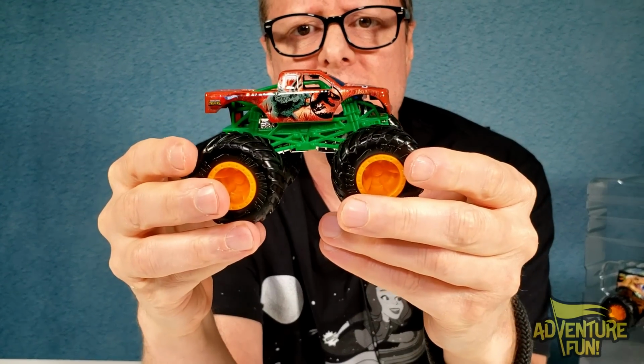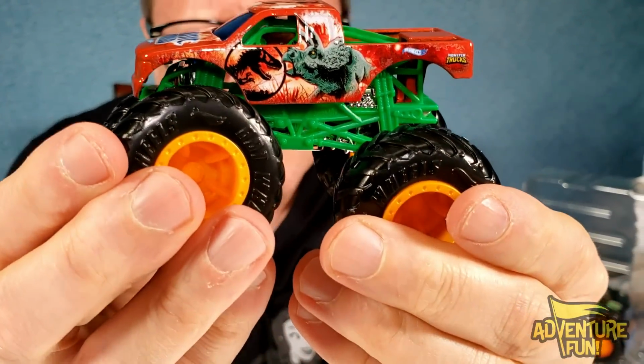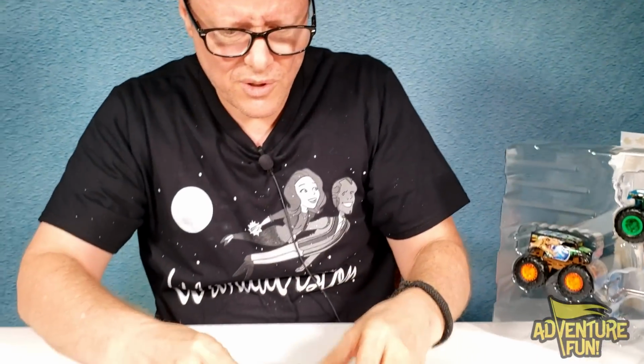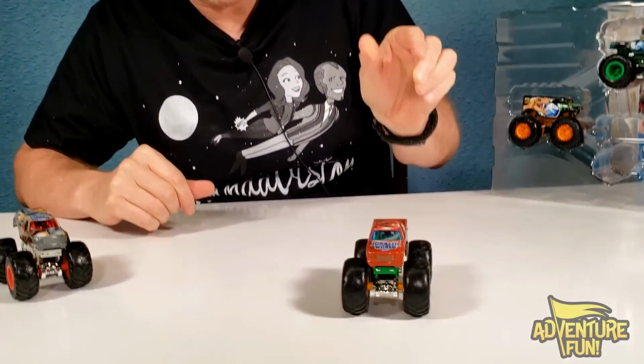Okay, there's Triceratops on that side. And there you go on this side. So you can see the picture on it, which makes it cool. So it's just wobbly, it's awesome. And these just spin back and forth, monster truck.